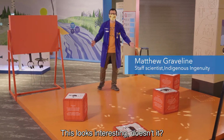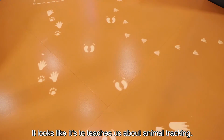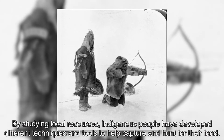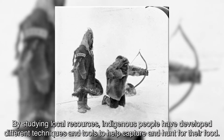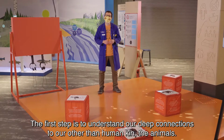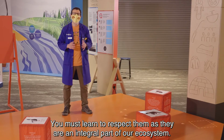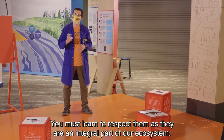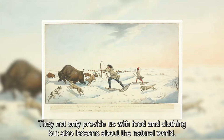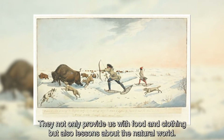This looks interesting, doesn't it? It looks like it's to teach us about animal tracking. By studying local resources, Indigenous people have developed different techniques and tools to help capture and hunt for their food. The first step is to understand our deep connections to our other than human kin, the animals. We must learn to respect them as they are an integral part of our ecosystems. They not only provide us with food and clothing, but also lessons about the natural world.